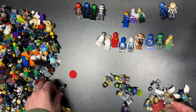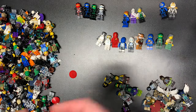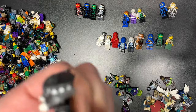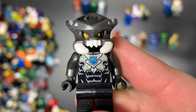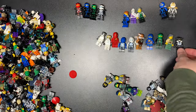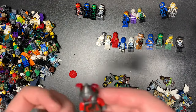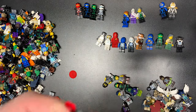Another Ninjago fig, right, or sorry, Chima fig right there. This one is fairly decent from Chima. It's the spider. It's still Chima though. We also have the scorpion. That is the not as rare version of the scorpion, I believe, but he might be fairly decent. I don't know. I don't know anything about Chima. I don't ever go through the Chima bin. I unload the Chima in bulk.